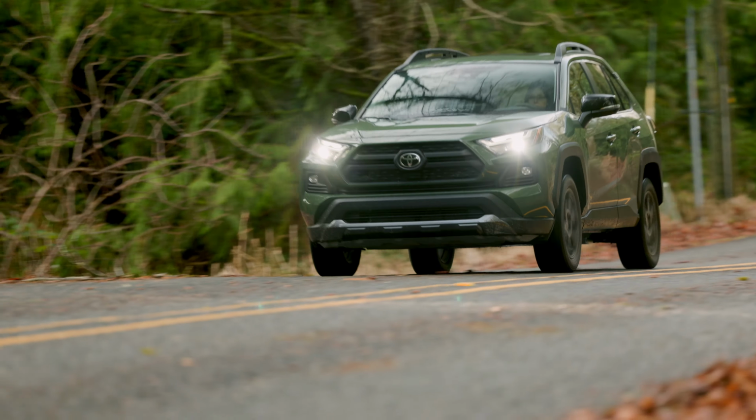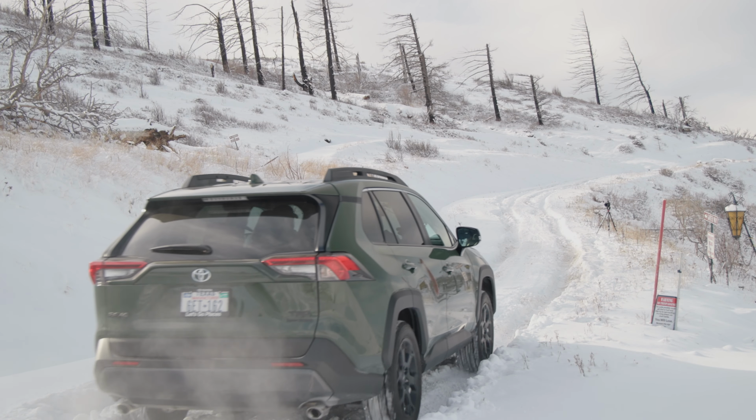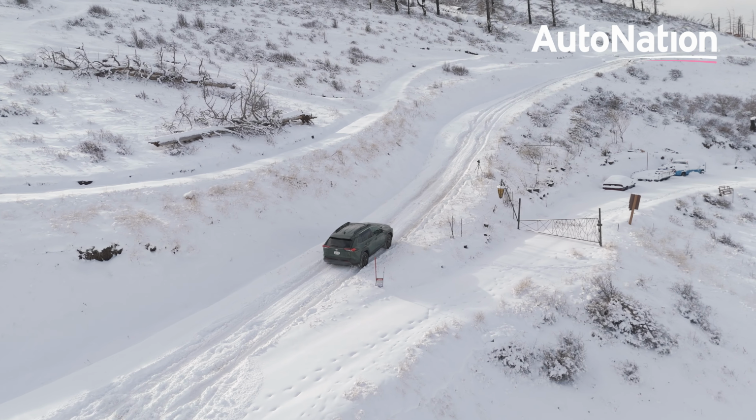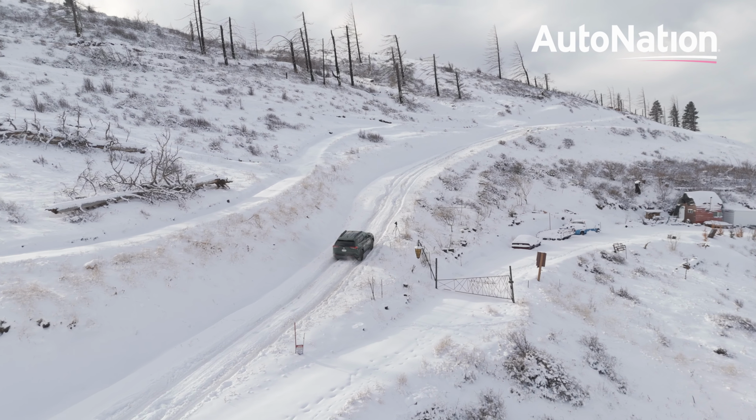Pricing on the 2024 Toyota RAV4 starts at $28,675 US, with the TRD Off-Road trims starting at $38,295 US.